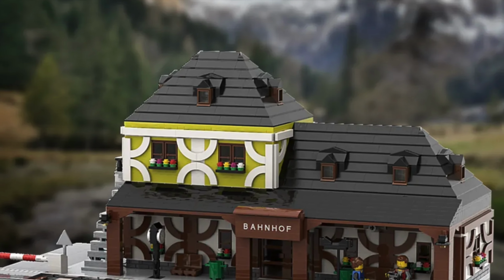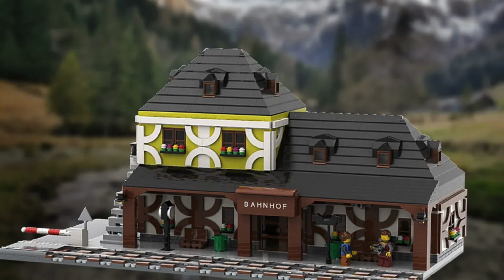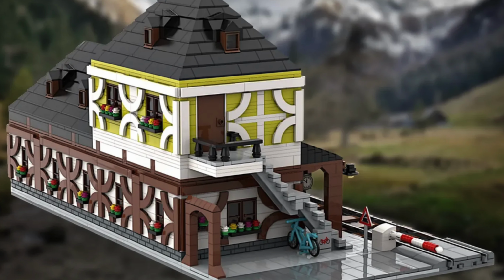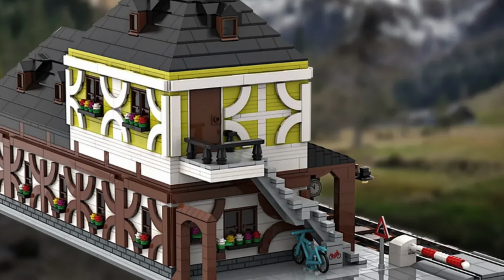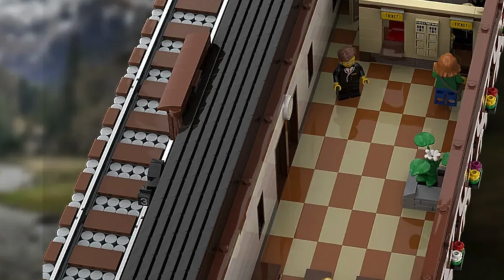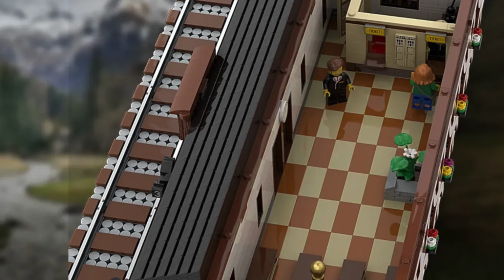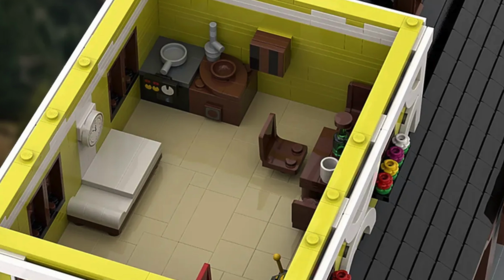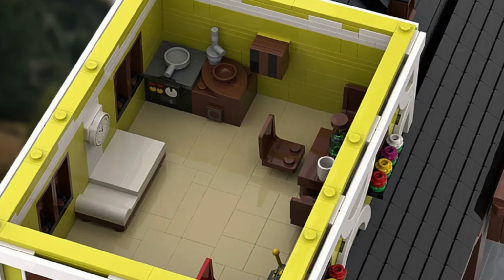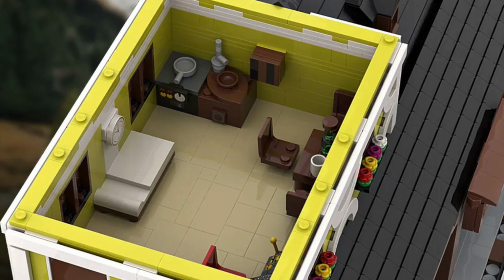Coming up, there is the beautiful classic train station. This Bahnhofstrasse features a beautiful color scheme with the many trusses and wooden pillars that you'd find somewhere in Austria or Germany. This project does feature a very cool interior with what you'd expect, you know, a ticketing booth and some kind of office on top that even has a bed. This 2900 piece set is sure to impress and it would look fantastic in any LEGO city.